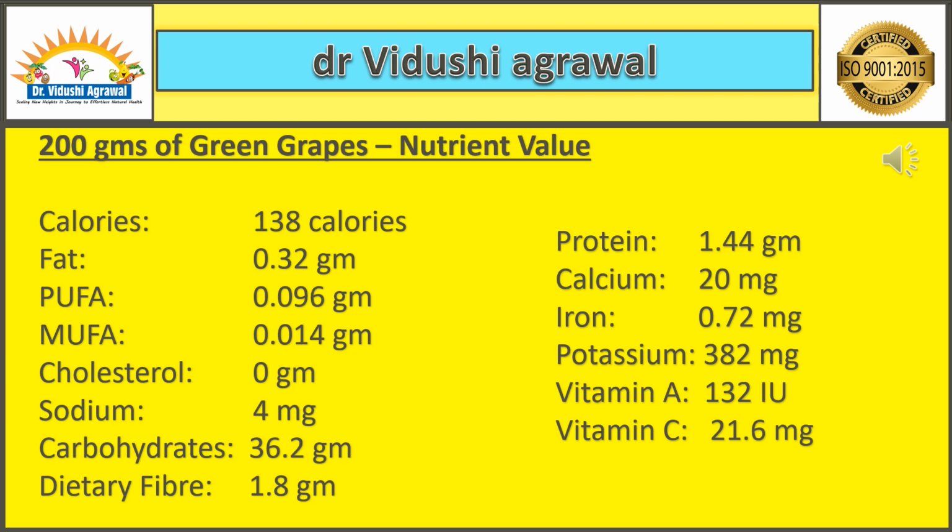Carbohydrates is 36.2 grams, out of which 1.8 grams is dietary fiber. Protein is 1.44 grams. So the general belief that fruits do not contain protein is incorrect. Even fruits do contain protein. Calcium is 20 milligrams. Calcium again good for bones. Iron, though very little, is definitely 0.72 milligrams. Every addition of any mineral or vitamin is definitely beneficial.